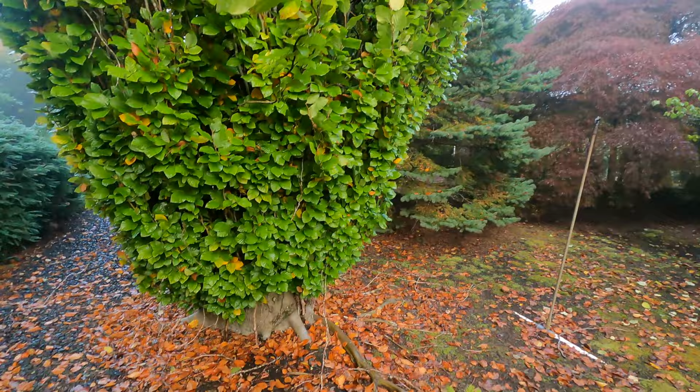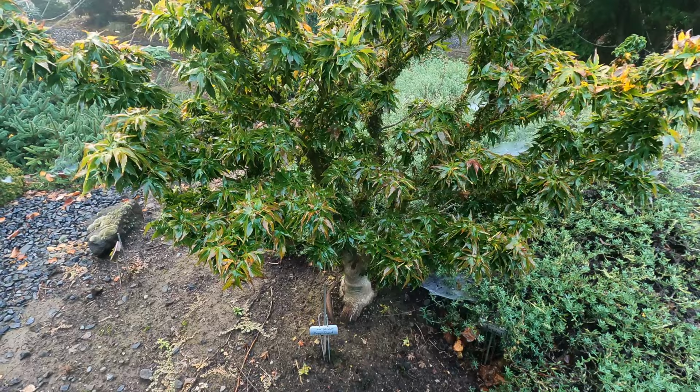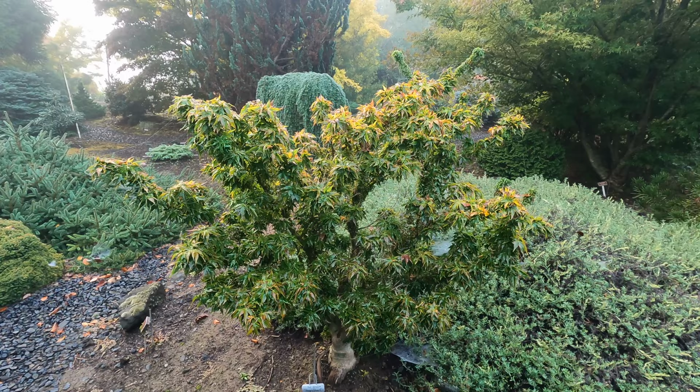I mean, look at this thing. Hupp's dwarf. Look at the size of that. Yeah, that thing is beautiful. The more larger specimens that I see of that one, the more I'm kind of drawn to it. Such a funky looking plant.